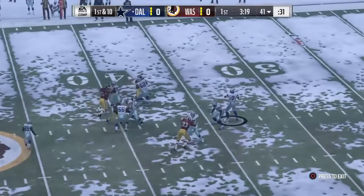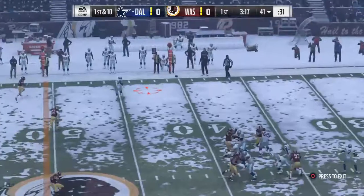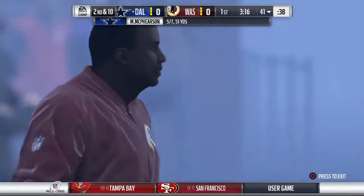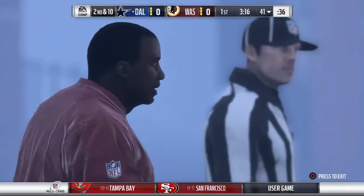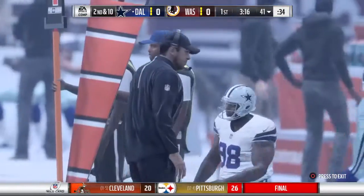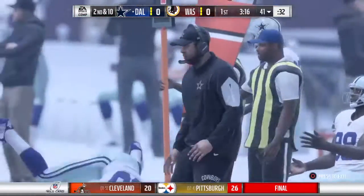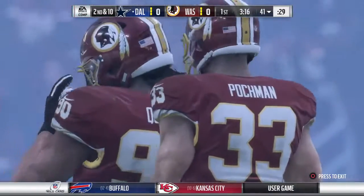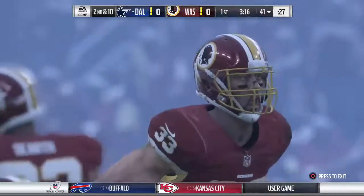Play-action fake. They'll look to throw. And this is incomplete. Had the right idea there, trying to throw it to the sideline, but he led him just a little bit too much, trying to get it out to his receiver. Ends up falling to the ground, incomplete. Second down now after the incompletion.